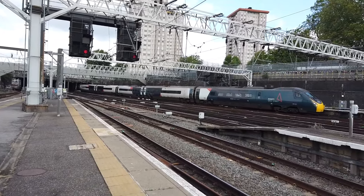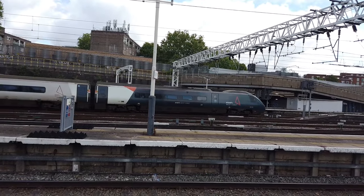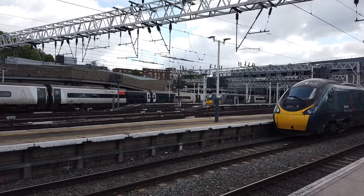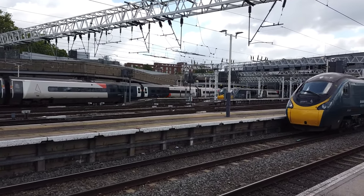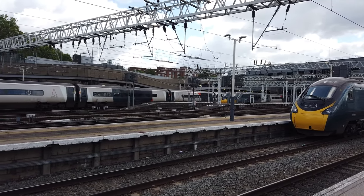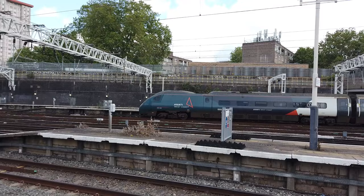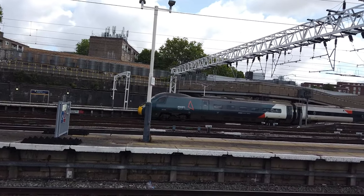390049 is on an also delayed service from Manchester Piccadilly. Basically, it's an expectation if you're on the West Coast Main Line for your train to be delayed. One of our 9 car sets, making a hell of a racket as it comes into the eastern side of the station.